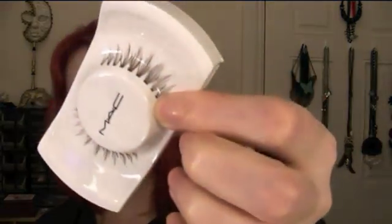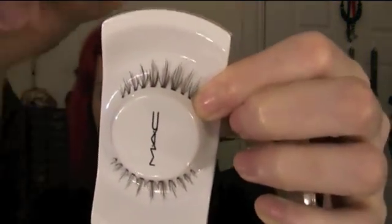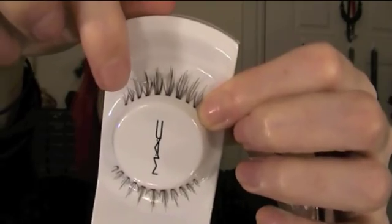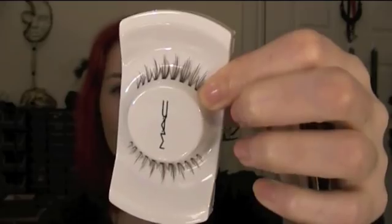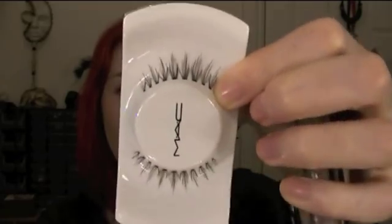These are the number 33s, and what I normally do is I'll chop off the last 2 little tufts there, so it goes from short on the inner corner to long and then down a tiny bit, but this just gives the most beautiful finish to any eye makeup. And I've pretty much used them on nearly every bride that I have worked on in the last few months, so I absolutely adore these guys.